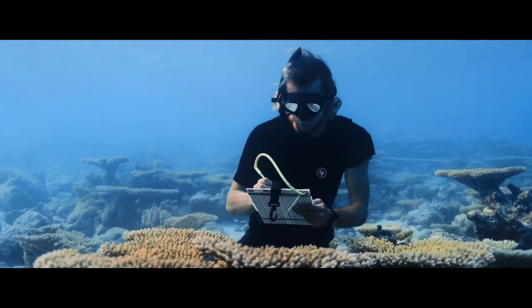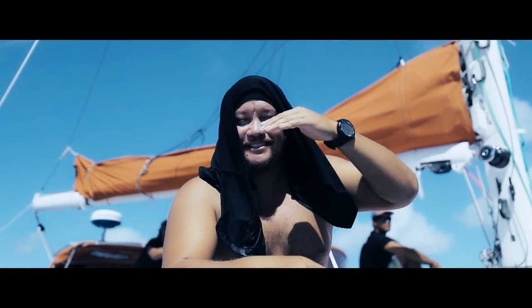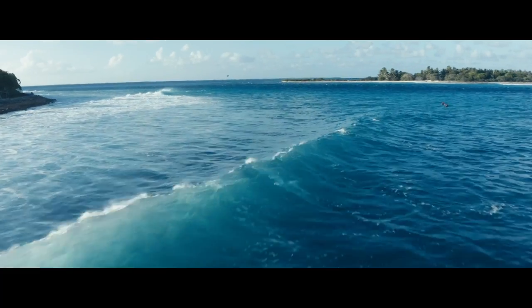I was fascinated to see the boys just being like at home in their elements and being so comfortable under and above the water.